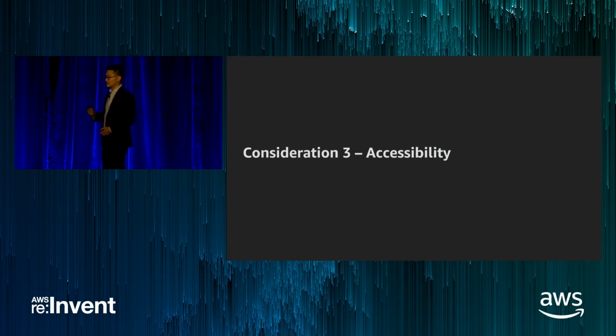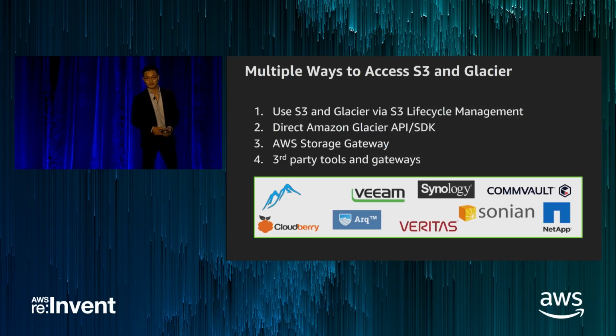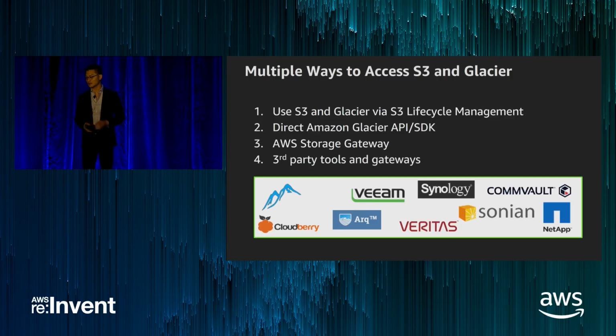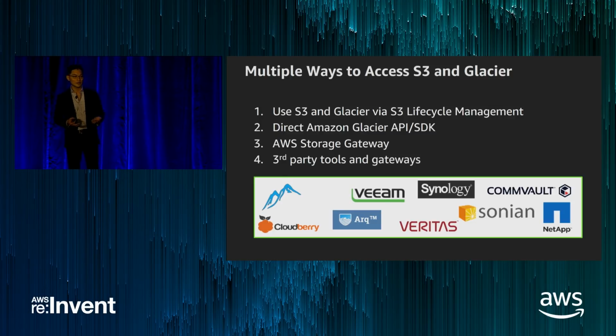So let me talk about accessibility. There are really 4 ways of using S3 and Glacier. What we recommend and what most customers do is using the lifecycle management, which gives a very integrated solution, similar to a hierarchical storage manager. Then you can also use Amazon Glacier as a standalone service with its own APIs. You get more control through the APIs.